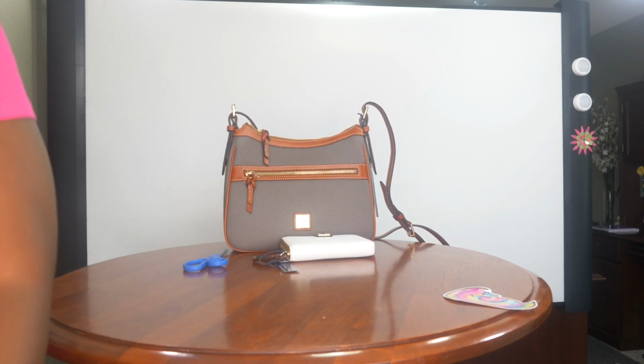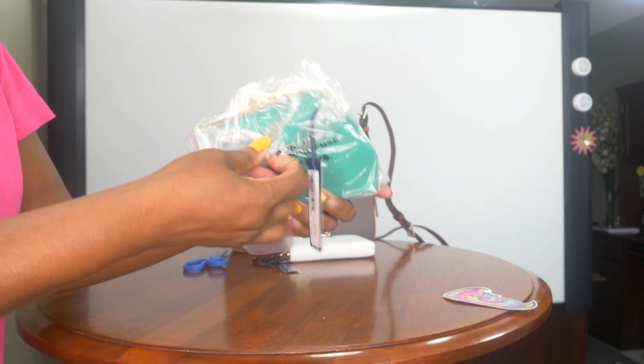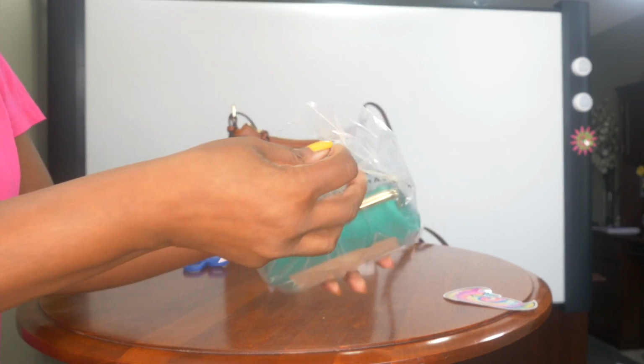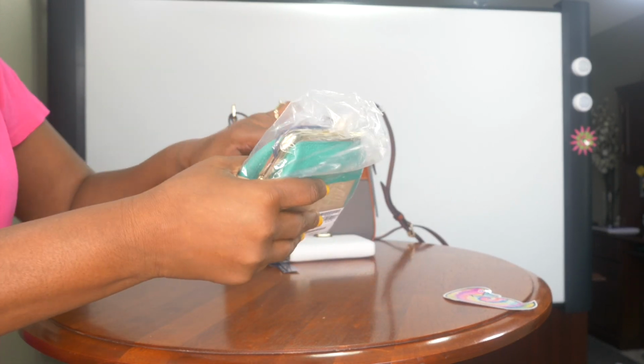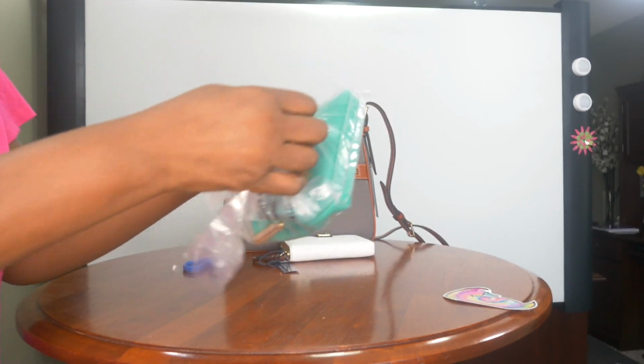And then the last item I unboxed previously because it came with something else that I opened before, but I never opened this. So let me share this with you. This is the Pebble grain large framed purse.